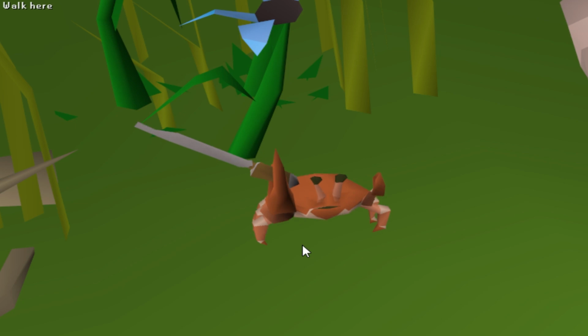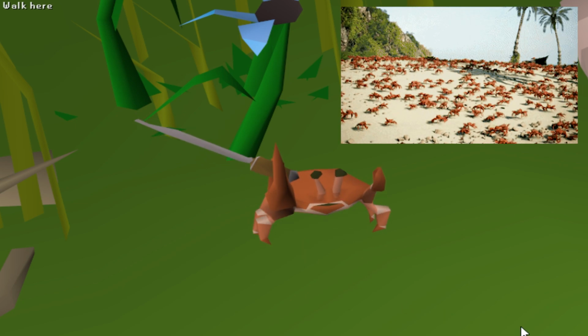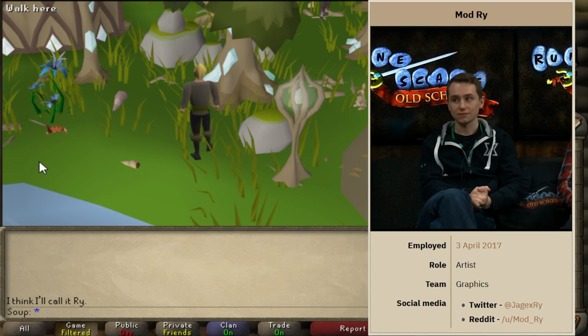A crab can be found south of Prifdinas's general store wielding a knife, a reference to the crab rave meme. The examine text reads, "I think I'll call it Rye," which refers to Mod Rye, a Jagex moderator who helped work on the Prifdinas update.